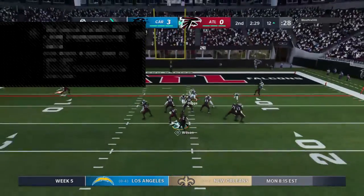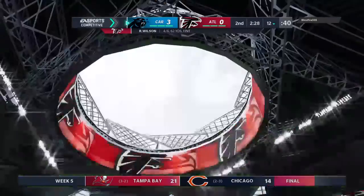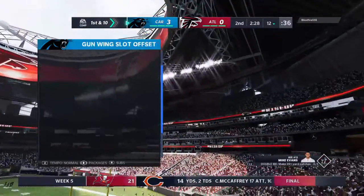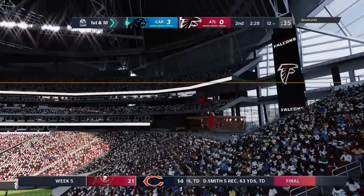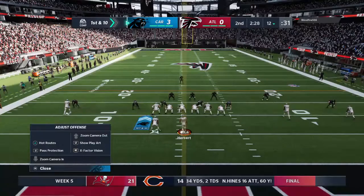It's 4th down. Here's Wilson. And that is going to be incomplete. The Falcons go for it, but it doesn't work out. And the Panthers will get the football back on downs. From down at the 12, it's 1st and 10.